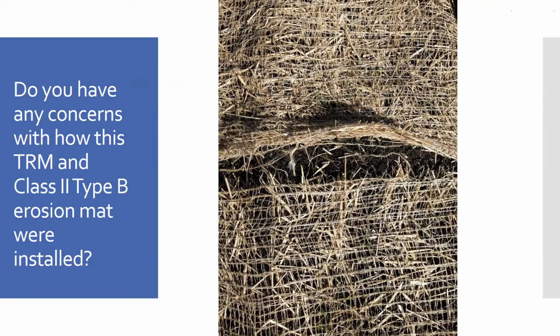And the way that this should be installed is that the TRM should be placed on the berm, and then you should fill in the interstitial spaces of that TRM, and then you seed. And then you put the Class 2 Type B erosion mat on top of that. So an easy way to remember that is if your mat is dark, so if it's the color of soil, then typically you need to fill in those interstitial spaces with dirt. And if you're unsure, you can always check the manufacturer's recommendations for installation.